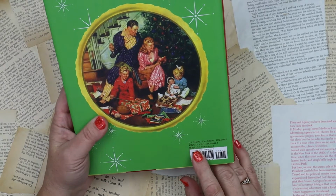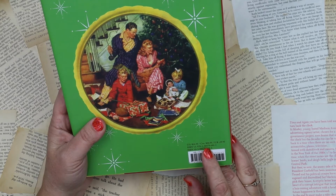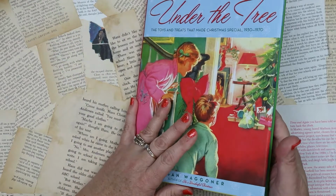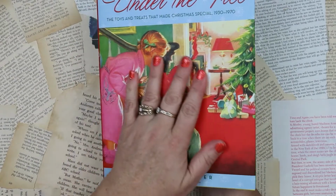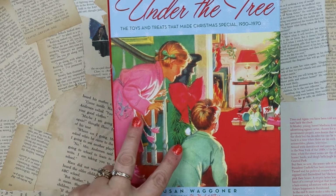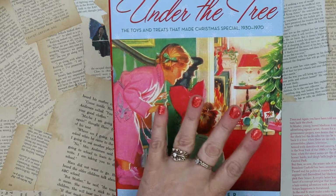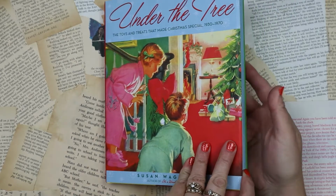So the ISBN number is 978-1-584-79-641-1. I absolutely adore this picture here of the kids coming down the steps first thing in the morning and seeing all of the gifts under the tree. It's just a beautiful, bright dust jacket.